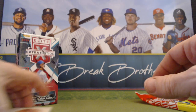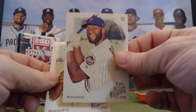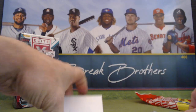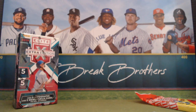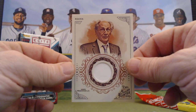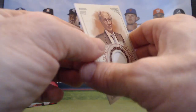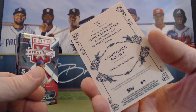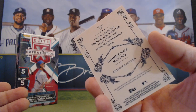There's our hit. Move that off to the side for a second. We've got an Amed Rosario, followed by a Xander Bogaerts, and a Slug. And our hit is more rocks up here. That is Lawrence Rock. This cat again. What the heck? Who is this guy? It's the second one we've had by him.